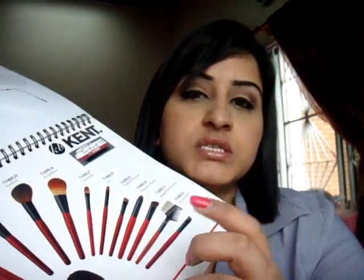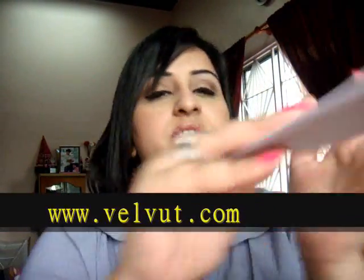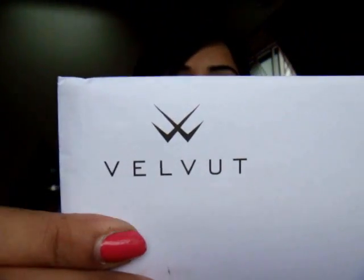So it's about 30% of savings. These brushes, you cannot get them at the stores here. They're only available at velvet.com. This is Velvet. Velvet is the sole exclusive distributor of Kent Brushes in Singapore. I got an email a couple of weeks back from Roger from Velvet, asking if I wanted to give Kent Brushes a go.